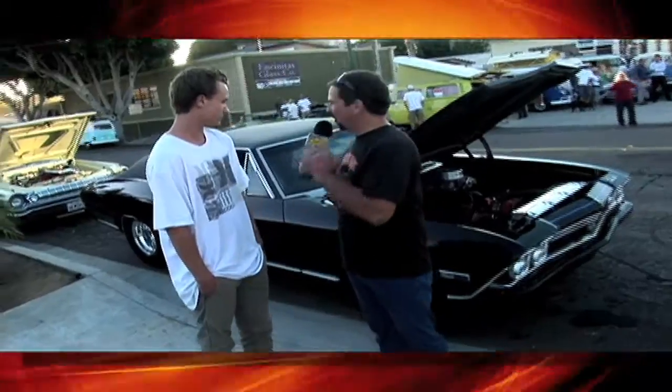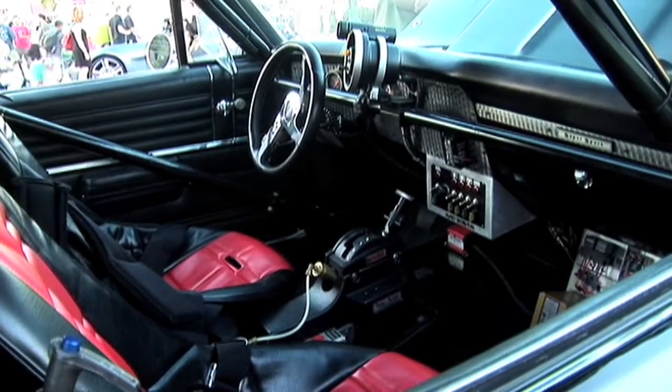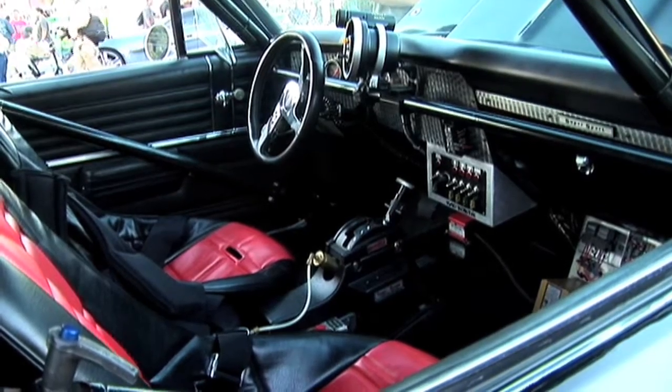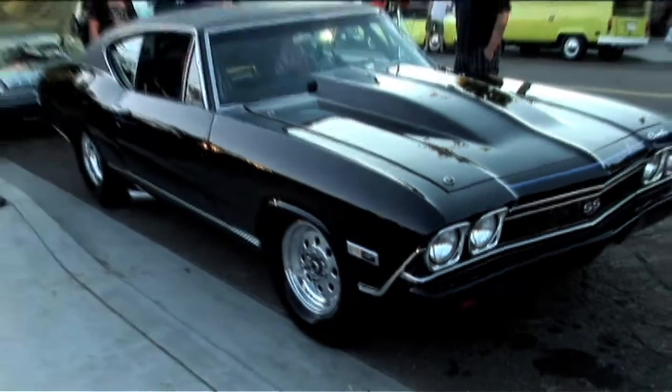So you guys pretty much bought the car done as it is? Correct. We've done minor tinkering with it. Like we put a different transmission in it. It used to have a Richmond 5-speed. Now it has a Turbo 400, making it more of a drag car. It was more of a street car before, so we're turning it back into a race car.